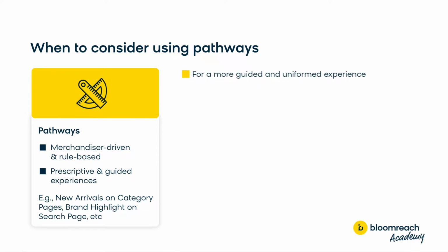So when should you consider using pathways? One, when you want to create a more guided and uniform experience for your shoppers. And two, when you know which product or group of products even that you want to highlight. So for example, a carousel highlighting a collection of on-sale products, or a category page with just in items placed at the top of the search page for returning customers.